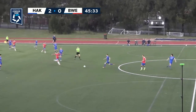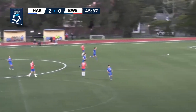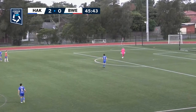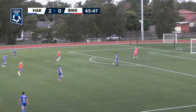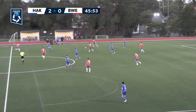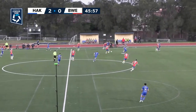What a nice little ball there. Mason Versa not able to control it. The plays ball through offside there. Manuel Gonzalez doesn't chase the run, so it would have been offside. Nicholas Lowe plays the ball out again to Connor Shattuck. A little bit of patient style here, Hakoah Sydney East FC.